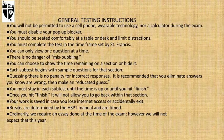Some general testing instructions: you will not be permitted to use a cell phone, wearable technology, nor a calculator during the test. You should disable your pop-up blocker, be seated comfortably at a table or desk, and try to limit distractions. You must complete the test in the time frame set by St. Francis and HSPT. You will only be able to view one question at a time. Actually, that's an advantage to you because there is no danger of misbubbling.